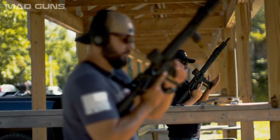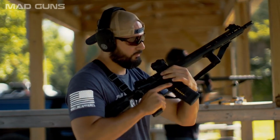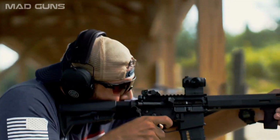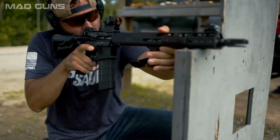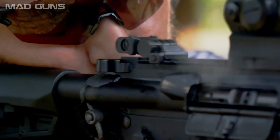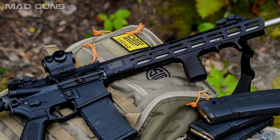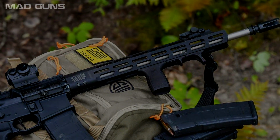Overall, and perhaps more than any other AR on this list, the Tread feels, looks, and performs like it was built for hard use. Truth be told, you might drop coin because of its entry-level price, but come to find it's all the gun you require.